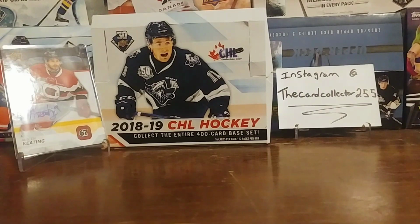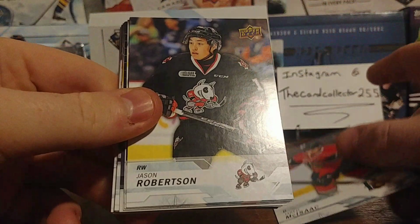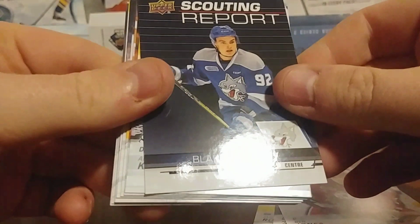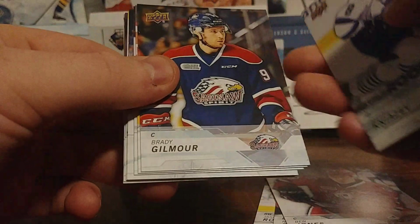All right. So let's see here. We're looking at, I like the Kirby Dach. Seen him play many times in Saskatoon. So there's Ben Jones. Blake Murphy, scouting reports. Don't know much about him. Maybe he got drafted. And Arnett. There's the guy right there. There you go. Star rookie.